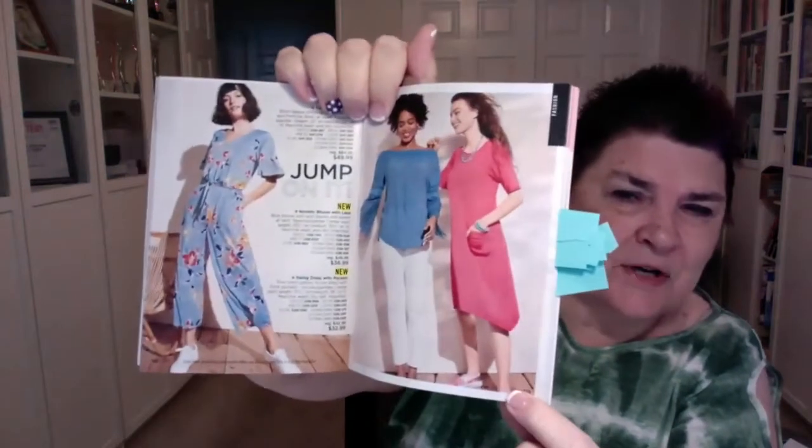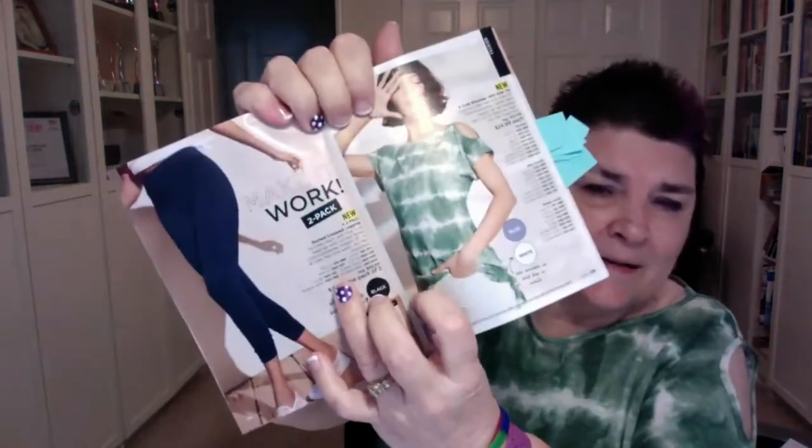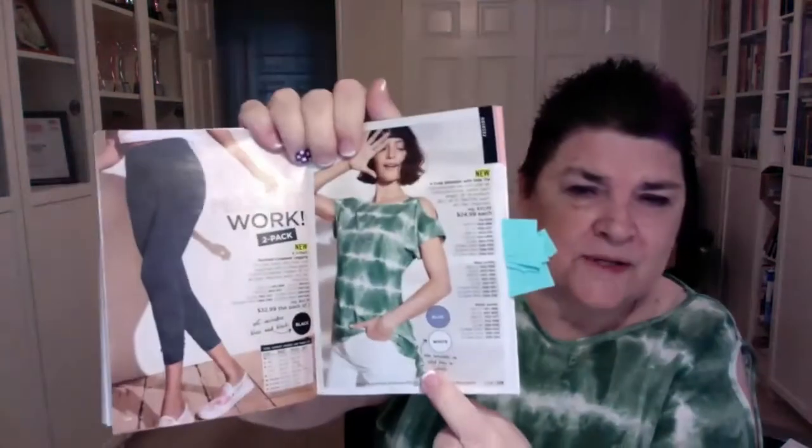And we have some more really cool summer pieces. We have a jumpsuit. We have a swing dress with pockets, and we have this novelty blouse with lace, perfect for summer. And then we have the eyelet top, comes in 1, 2, 3 colors. Really nice, perfect for summer. There's all kinds of stuff. We have the ruched cropped leggings right here, and then we have the cold shoulder with side tee.